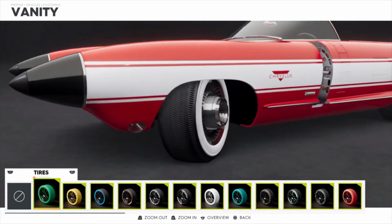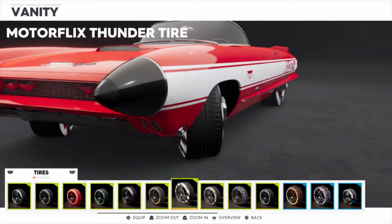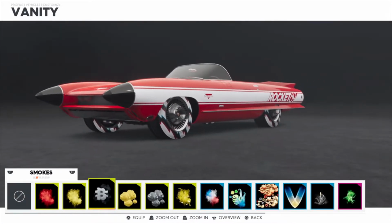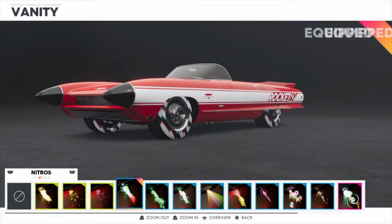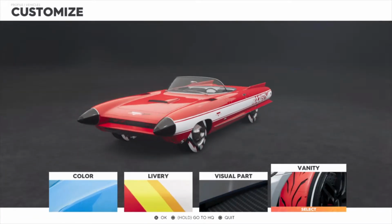You can also do vanity items if you own the said vanity items for it. Whatever tires you feel like putting on there, you can put on there if you want. And that's pretty much all, guys. I can put those crazy ones on there. You could do smokes and all that. It really depends on what you own, like I said before. Anyway, let's go test out the top speed on this vehicle, which I'm sure most people are already aware of, considering they had to use this car in the summit.